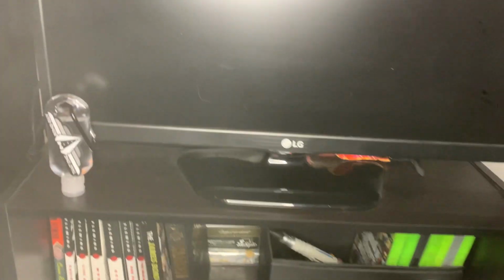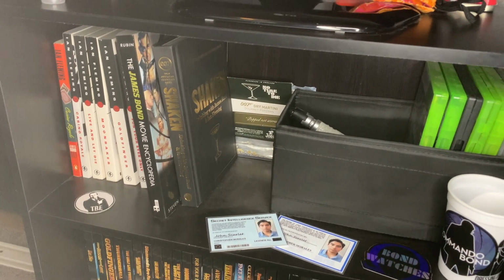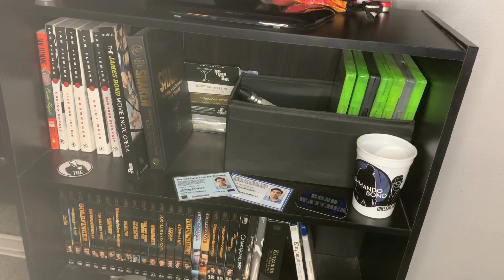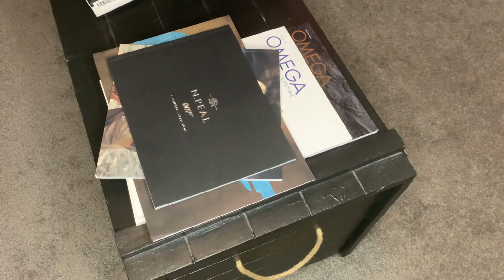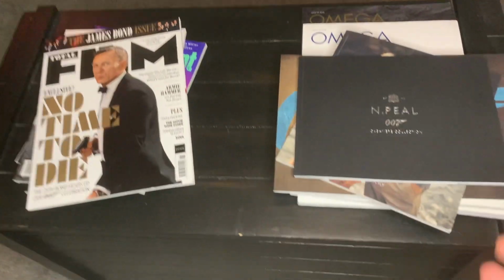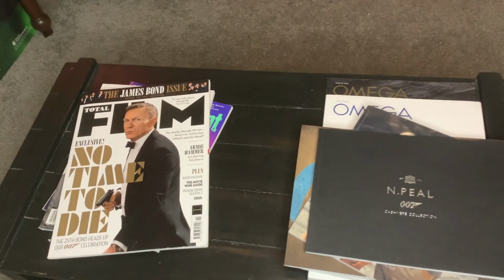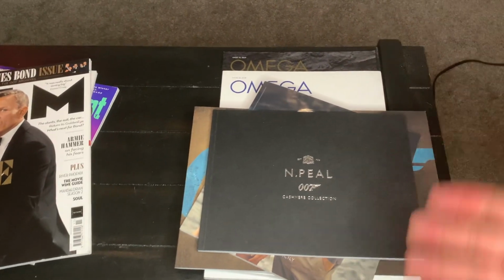So, a little small and meek collection of books, but nonetheless, I am continuing to grab what I can to make my collection larger, and I'm sure by this time next year, for the 2022 collection update, you'll see many more books. Panning over here, yes, it looks like a crate that has been sent from Q Branch, but it's my coffee table, housing all the Bond magazines that I've collected, and some more Bond branded magazines and literature.